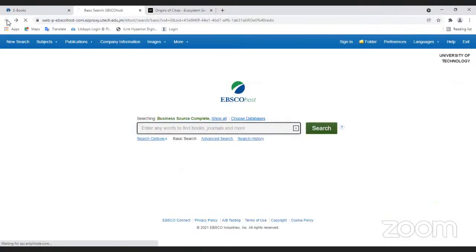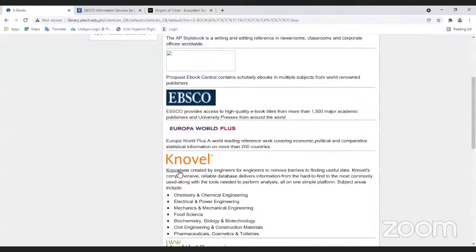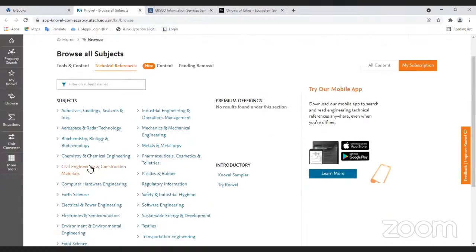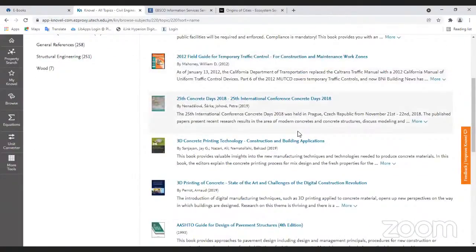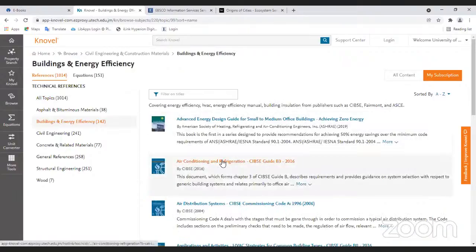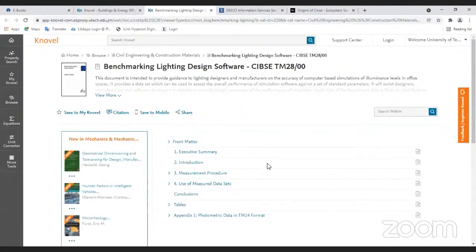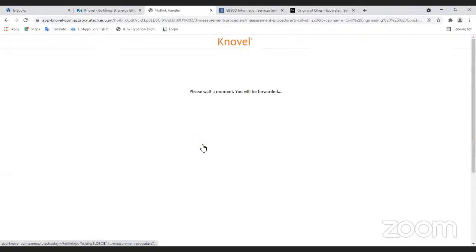And all of the databases are similar in terms of how you interact with the pages. All right, so this is another ebook platform. Let's use that terminology. Filter by scene. If you click on the chapter, it should open to you.